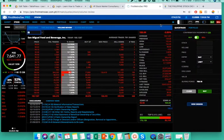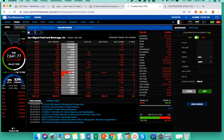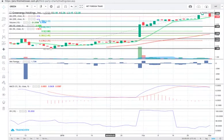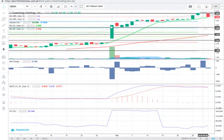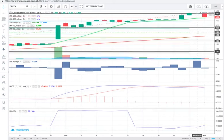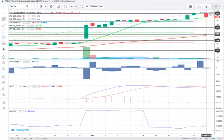Okay, now let's take a look at the third loser for today. So we have GREEN. Let's pull up the chart of GREEN. Greenergy Holdings closed today at 3.35, and 3.50 is its short-term resistance. Apparently it looks like a strong resistance because it bounced away from 3.50. Nonetheless, volume-wise, it's not so significant because it's still below the 10-day volume average of Greenergy.